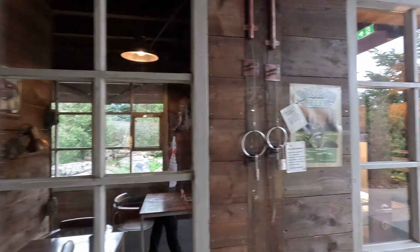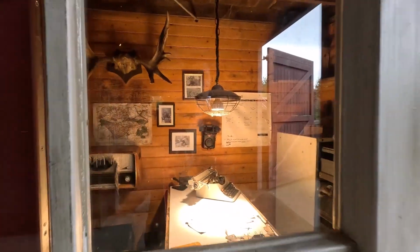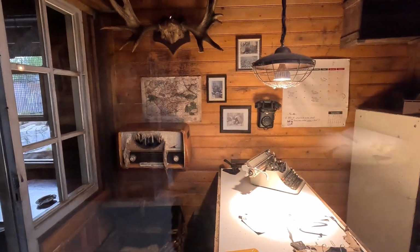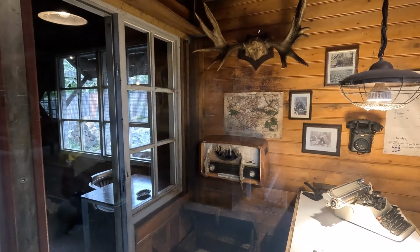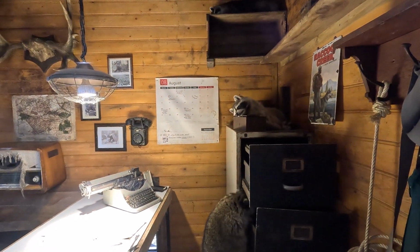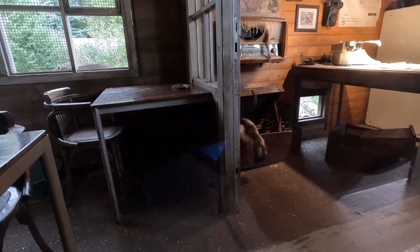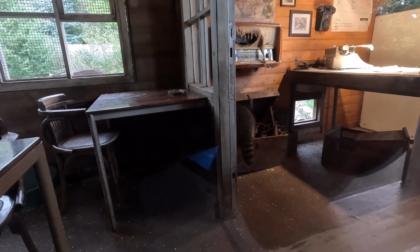Also just really cool signage and theming all throughout here. But yeah, over here is the indoor area of the animals. It is an office. They have taken over this building, and it's just the absolute coolest thing ever. There's so much detail in the calendars, the props all around. The cabinet is their little things. There's this sign over here: John, will you please fix the window? There's been another raccoon in here. I just love all of those details so much. Here we got a raccoon picking a fight with a skunk. Probably shouldn't be doing that, but yeah.